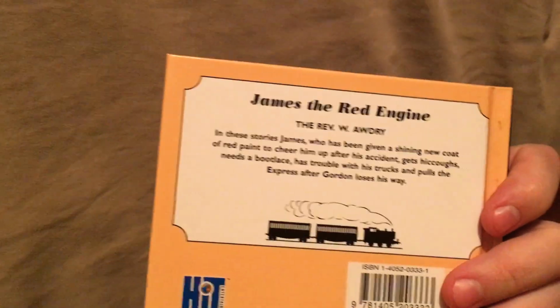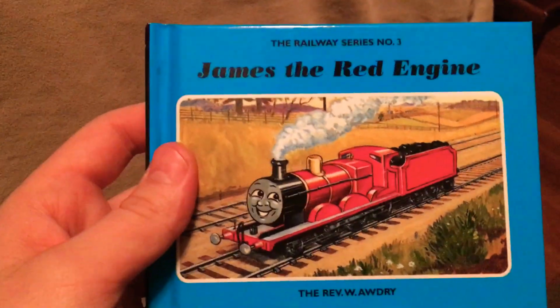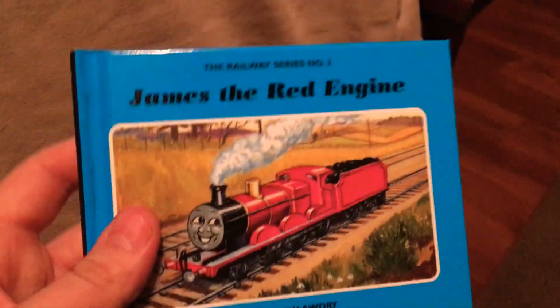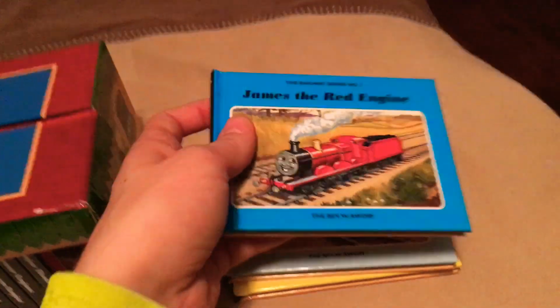Lovely copy. Probably my least favorite book from the Reginald Dalby illustrated era, which he did the first 11 books. This is my least favorite out of all of them. I think this one's still a good book. I mean, all of these are fantastic books, but this is probably the weakest story-wise. Unless you're a James fan, then that one won't disappoint you.